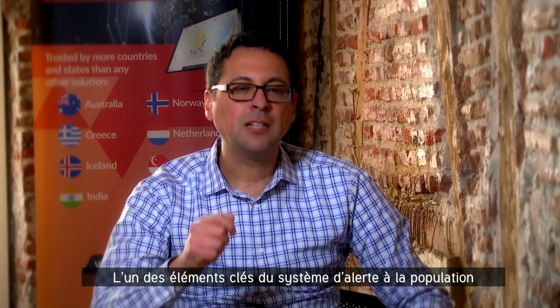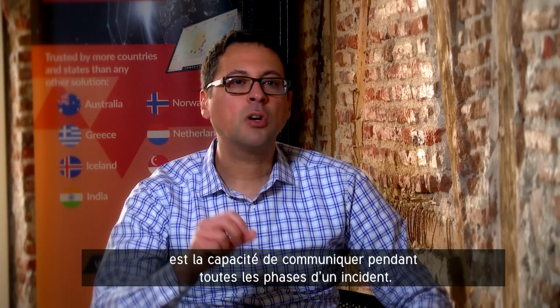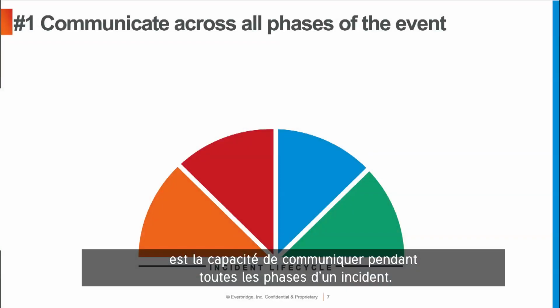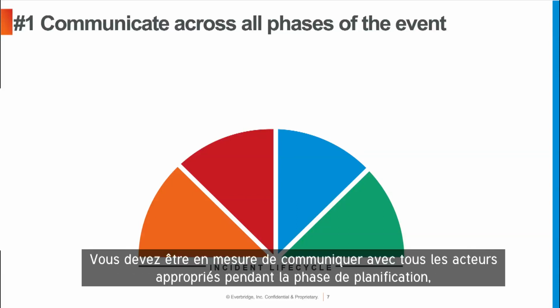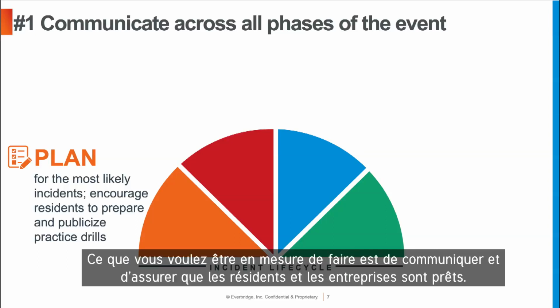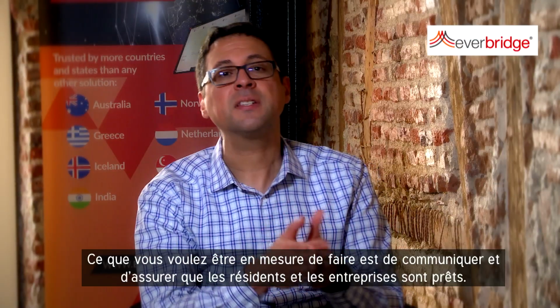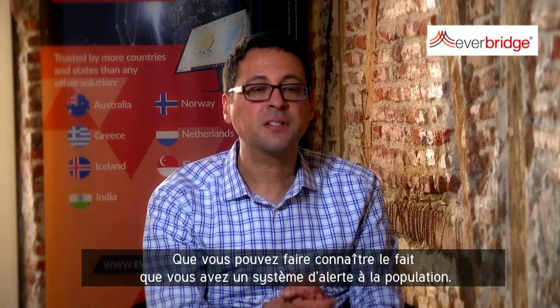One of the key elements in a public warning system is the ability to communicate across all phases of an event. It is not simply enough to communicate when the event happens. You must be able to communicate with all of the appropriate stakeholders during the planning phase. If you know, for example, that you're expecting a flood in a couple of days, what you want to be able to do is to communicate and ensure that residents, businesses are ready, that you can publicize the fact that you have a public warning system.